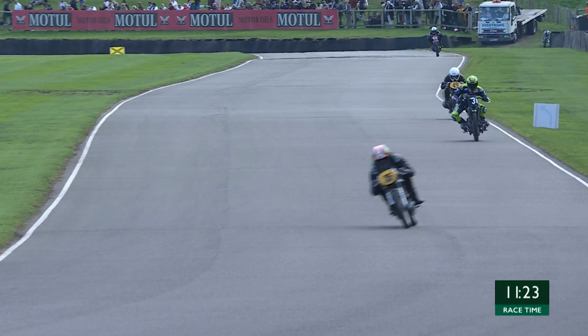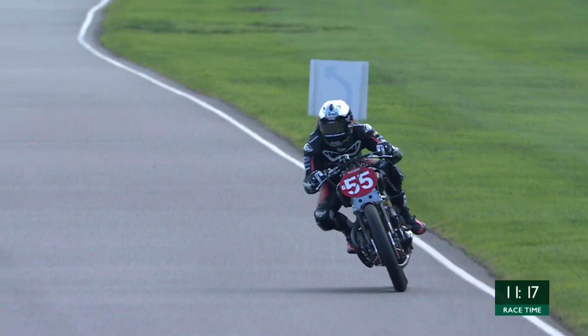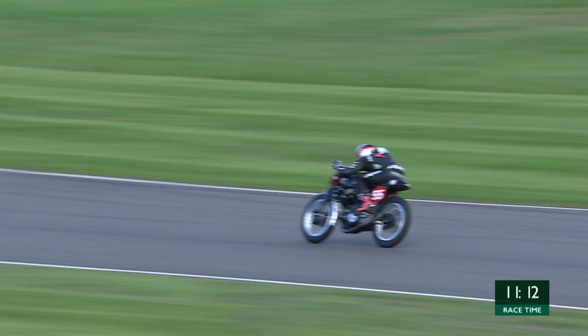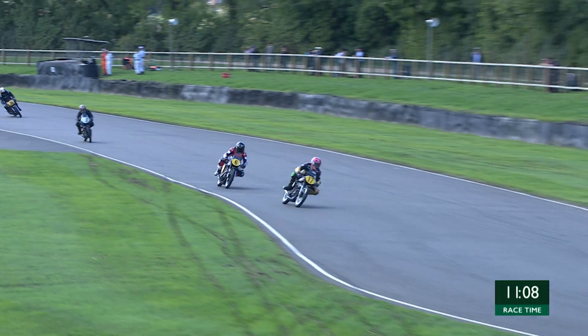So here we go then. That's getting a little tight. So James Hillier, has he got a problem? Laverty behind him. You can see he's aboard the supercharged BMW R57. There is the bike that was in 2nd place, now with Josh Brooks aboard. That's the 17. Yeah, there he is with the yellow plate and the bright pink helmet.